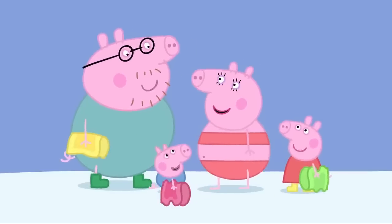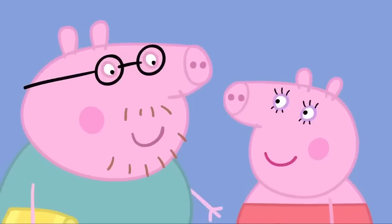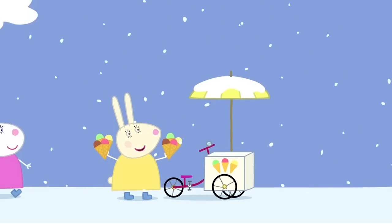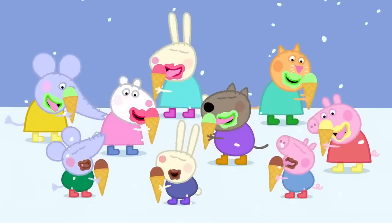Oh, that's better. Are you going for a swim, Daddy Pig? Maybe not today. Who wants an ice cream? Me! Everyone likes ice creams at the seaside.